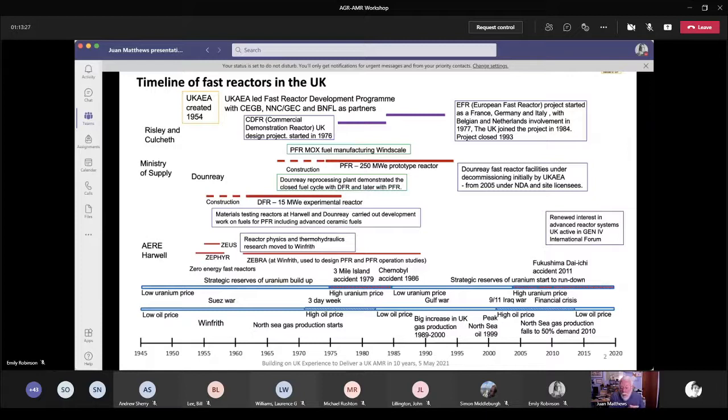in the late 1980s. PFR continued to operate to about 1994, and then by that time the DFR decommissioning program was already established, and PFR joined it. One thing I would say before we leave this screen is that the whole fuel cycle was demonstrated with PFR. There was a MOX plant set up at Windscale, and initially at Dounreay, a reprocessing plant, which not only reprocessed fast reactor fuel, it also reprocessed MTR fuel from around the UK and even abroad.